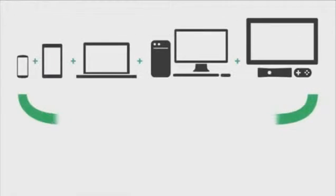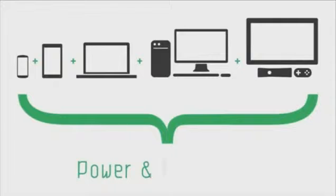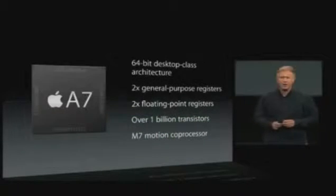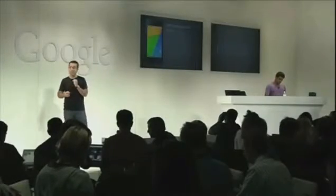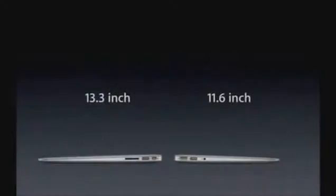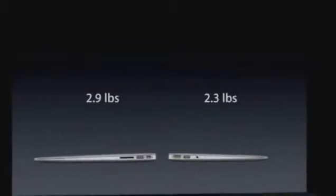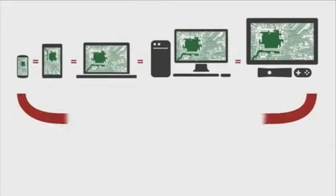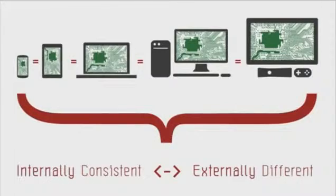Lately, these devices have become consistent in terms of how powerful they are and what they can do. Mobile devices have become extremely capable computers. While traditional notebooks and PCs have shrunk in size and use less power. Although these devices may converge on the inside, they still remain different on the outside.